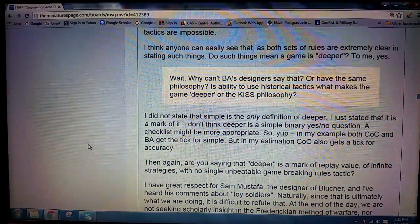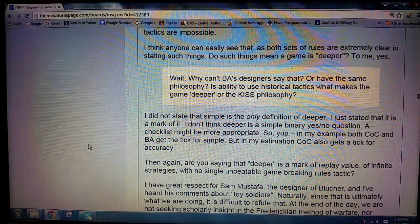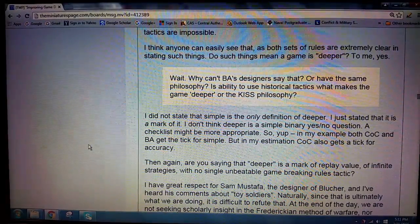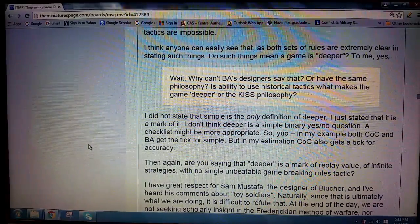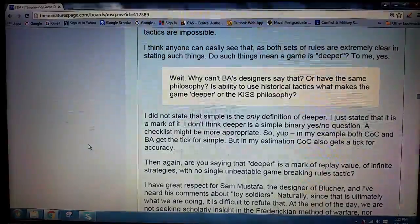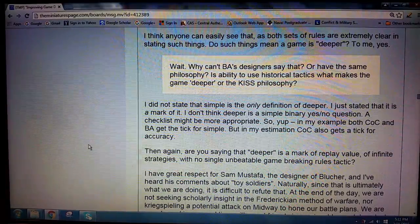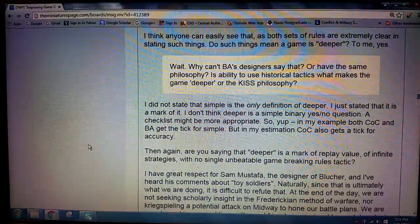A checklist, by the way, saying "a simple binary yes-no question," which again is such a typical phrase these days, is really redundant. You don't need to say simple binary yes-no question. A checklist might be more appropriate, so yep. In my example, both Chain of Command and Bolt Action get the tick for simple, but in my estimation, Chain of Command also gets a tick for accuracy.